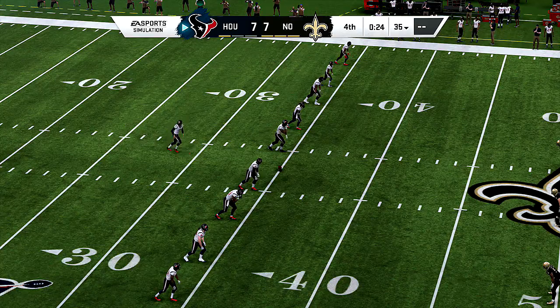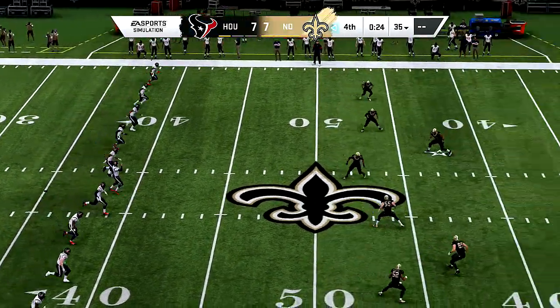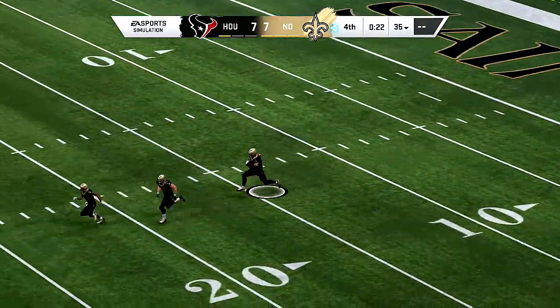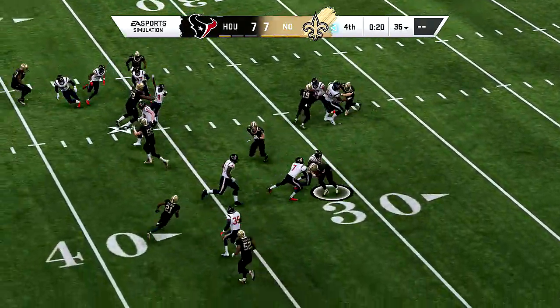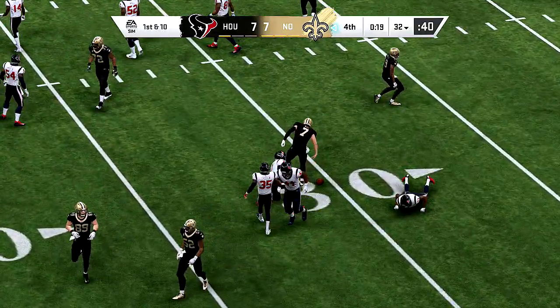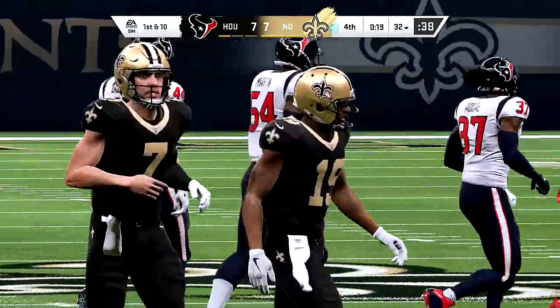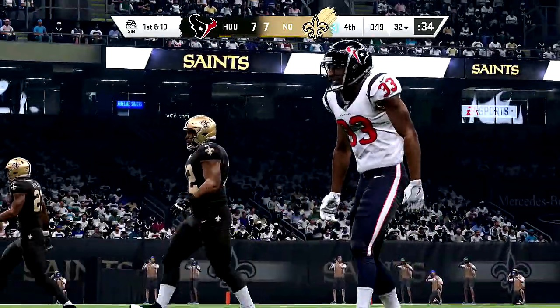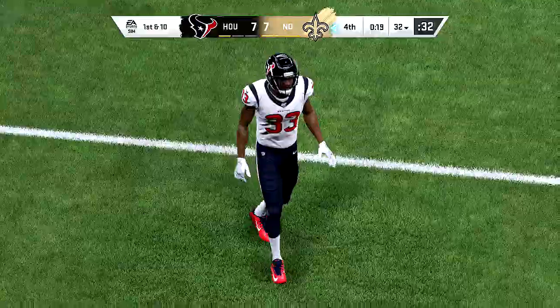So all even at 7 now as they kick it away. This fielded at the 2. Solid return, pretty good field position. They'll start at the 32-yard line. Out is the Saints offense now as they get ready to take over here. They have a little bit of time here to get into field goal range, not much.